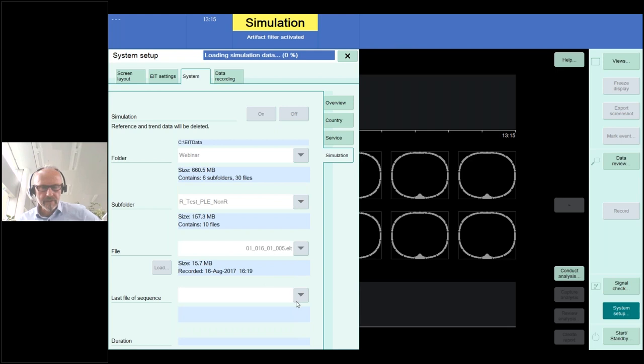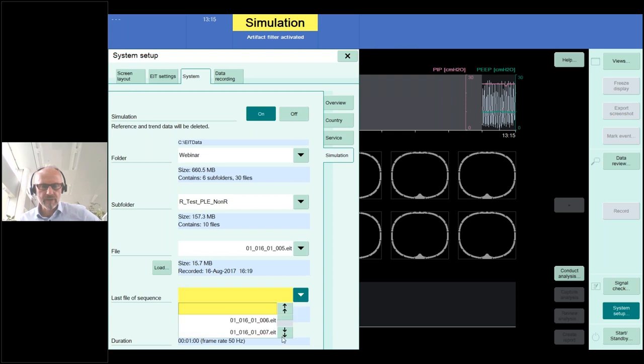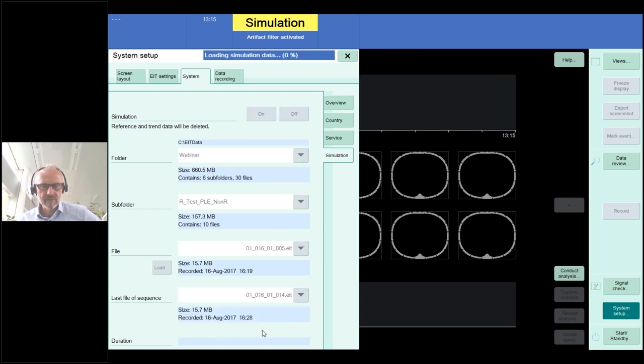Okay, and here I have to open a series of files. So it takes a little while. We need to wait a little bit in order to load the entire data set. I'm sorry about that.